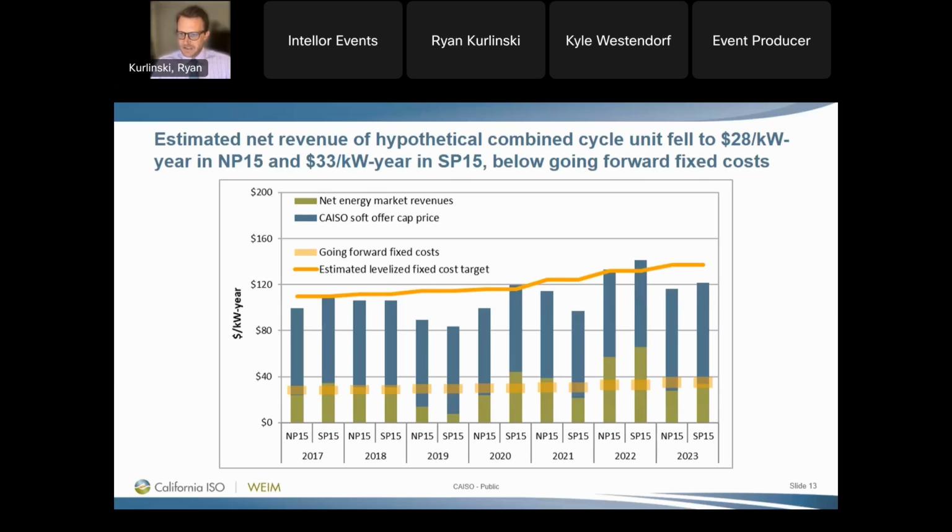And we also add in the blue bar. The blue bar is the annualized value of the capacity procurement mechanism soft offer cap. That's based on the California Energy Commission's estimate of going-forward fixed costs, a high estimate for a gas unit. We add that in to help show how the combined revenues from net market revenues, plus a potential high estimate of what a resource receiving a capacity procurement mechanism designation for the whole year would receive in capacity revenues.